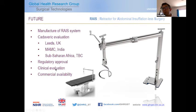But once we've gone through these cadaveric evaluations and looked at any regulatory approval and standards testing that we need to do, then we'll be in a position to discuss that. We'd absolutely like to talk to you about how this could work in the future in Kenya. From our funding point of view, we have to be very careful about ensuring the system is fit for purpose and has been approved in all the right ways before we open it up. But ultimately, our ambition is to put it into surgeons' hands, into the hands of people like you, Prof. Jani, so that you can use it. Thank you very much.